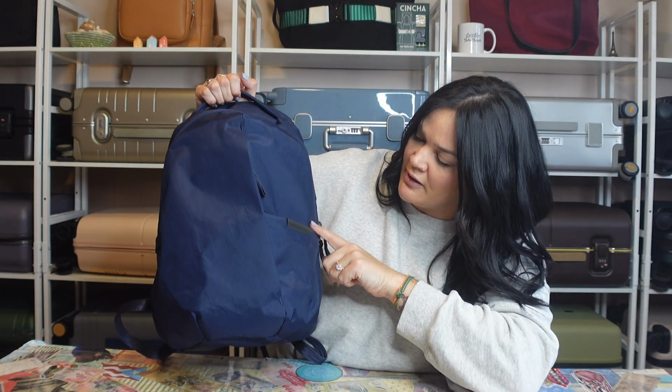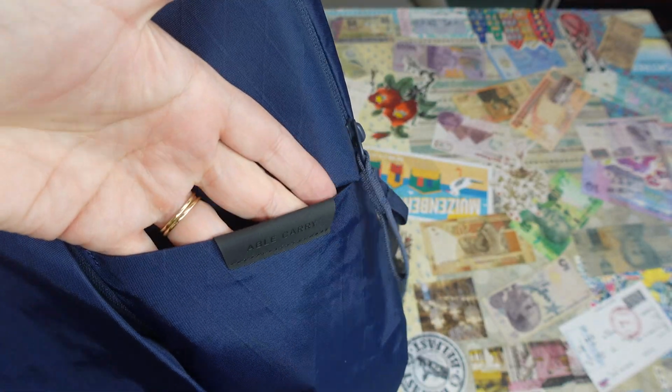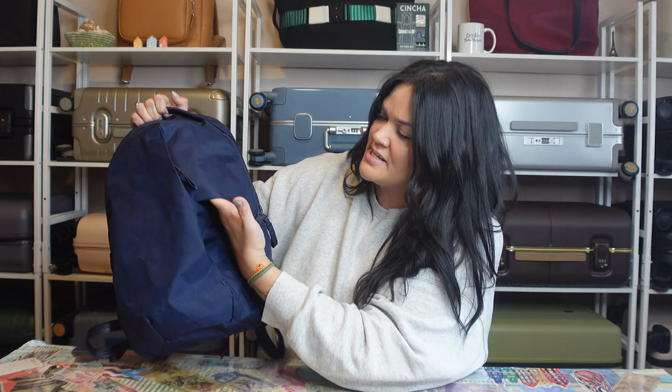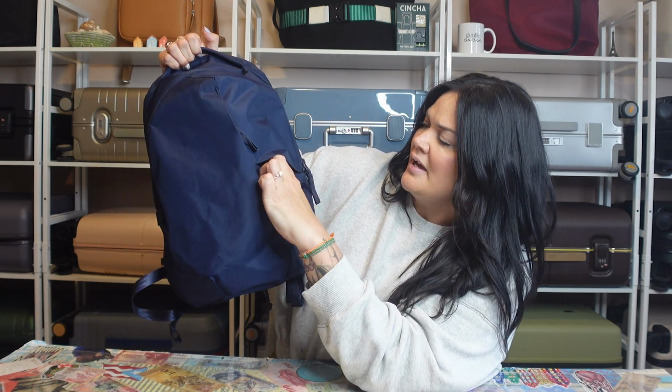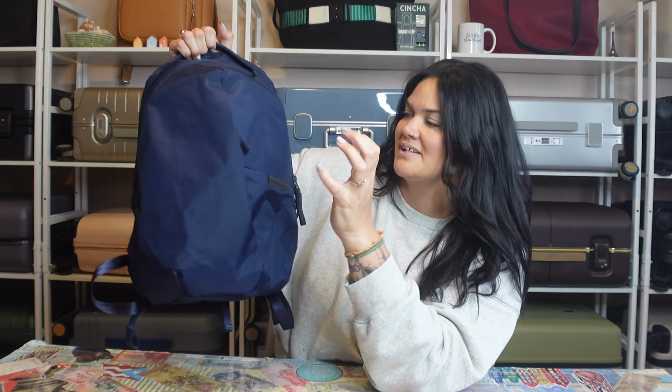And then right here in the front, this is a little slip pocket, which could probably be very good for a water bottle or an umbrella. And then actually there is space on top as well, and there's these little loops inside. We will test water bottles and other things in this pocket once it's fully packed.